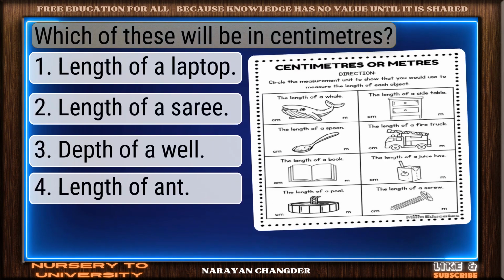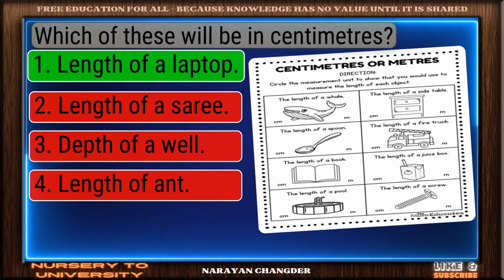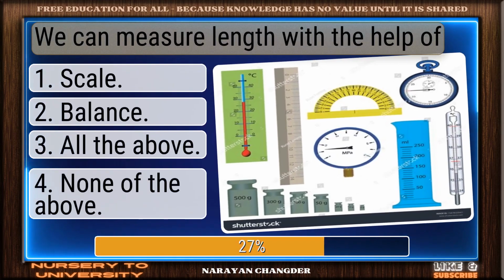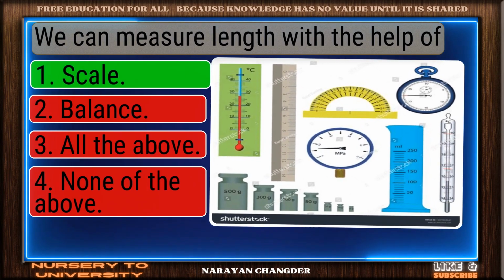Which of these will be in centimeters? You're right. Length of a laptop is the correct answer. We can measure length with the help of. Bravo. Scale is the answer.